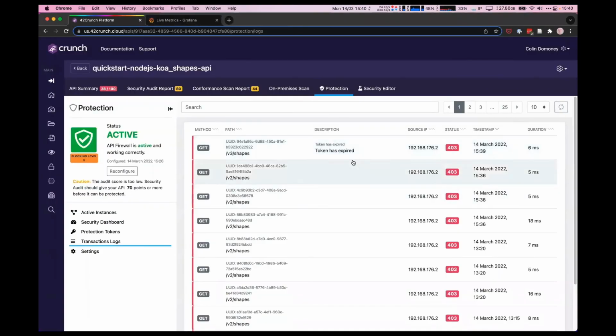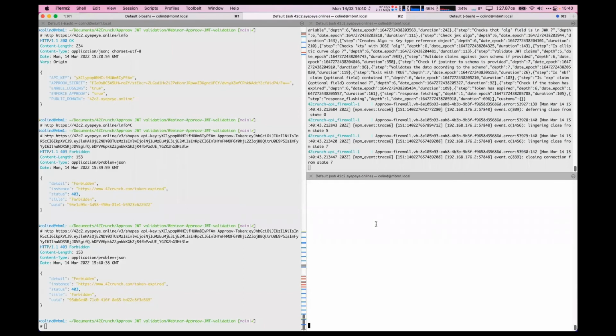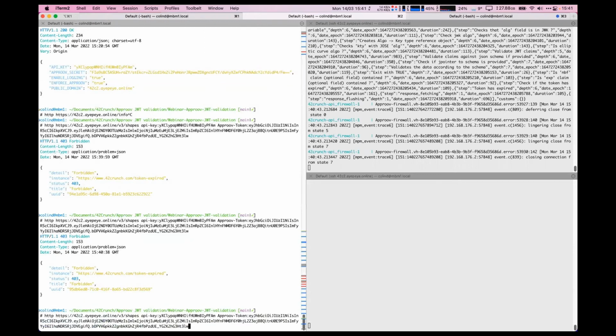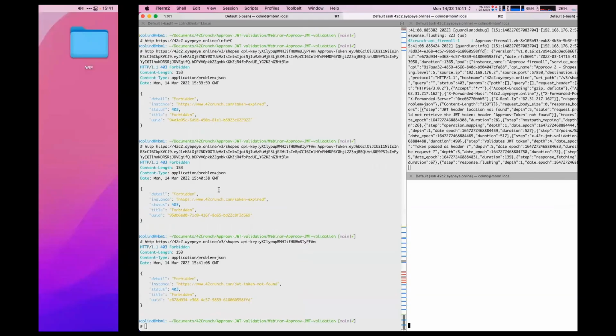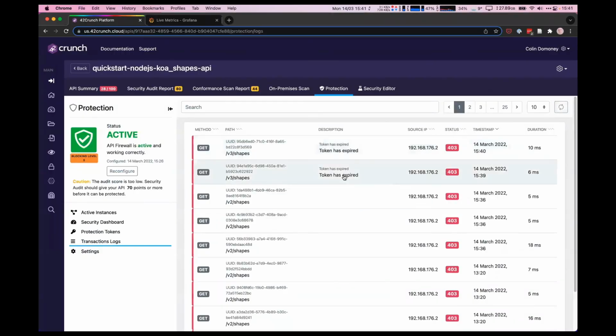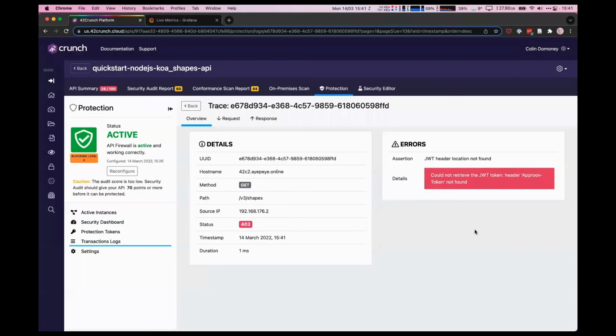We'll reload that window, and we get another token has expired. So we're not even hitting the backend. 42Crunch isn't allowing that request through, it's dropping it. Now let's try giving it a request without a token. We take the token out and again we get a 42Crunch error coming back. We didn't hit the backend. Let's have a look at what that message is. Now we should see something different indeed: JWT header not found. So we can see how, using the platform, we can enforce all of those JWT validations.